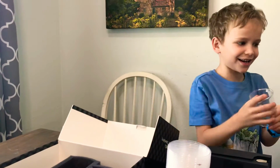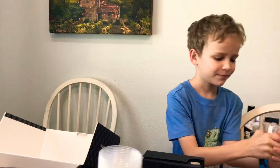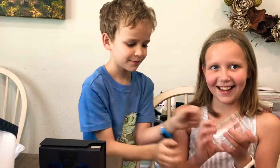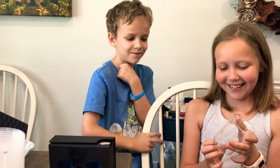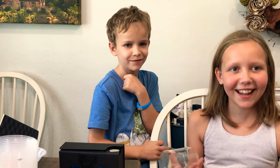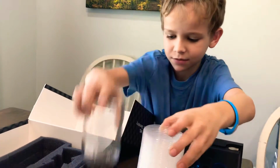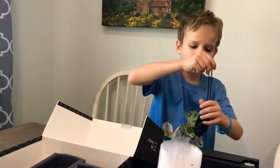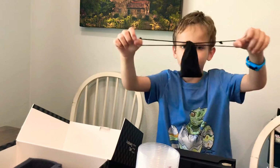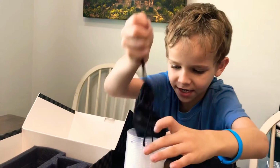I think my wonderful assistant wants to say something. This is a measuring cup. Yeah, a measuring cup. Let's put this right here. And these are lenses for your phone to turn it into a microscope. I'm going to put it right here.